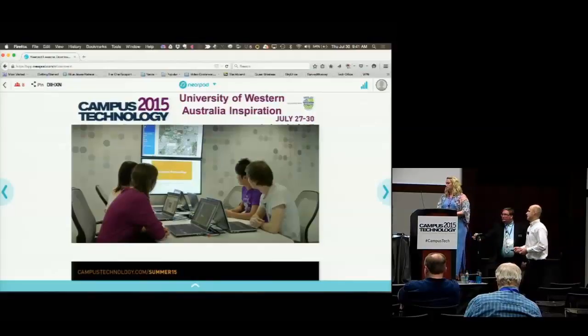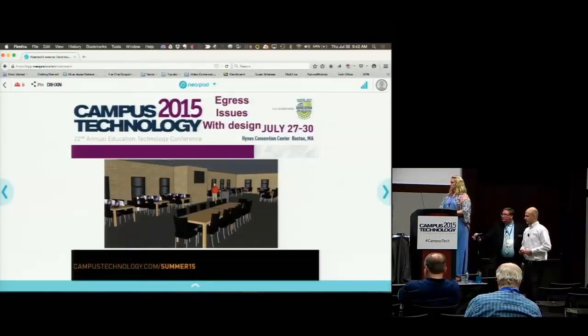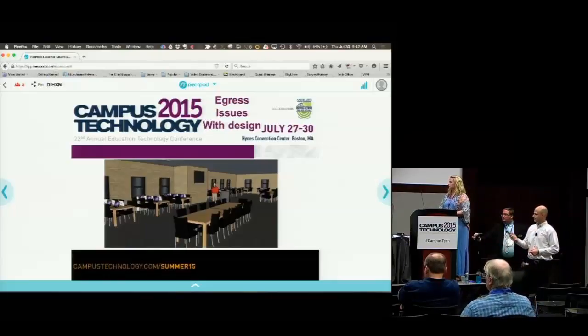So we tried, and this is what I put together, and it just didn't work. We weren't maximizing the full square footage of the space. We had a lot of emptiness in the middle, and we had to have 4 feet of separation between the tables. We could not achieve that, so egress was an issue, and ADA compliance was an issue.